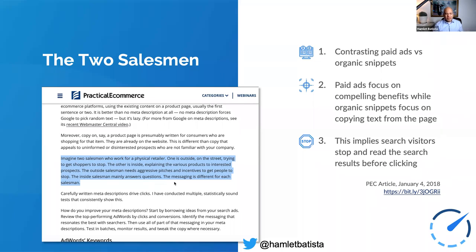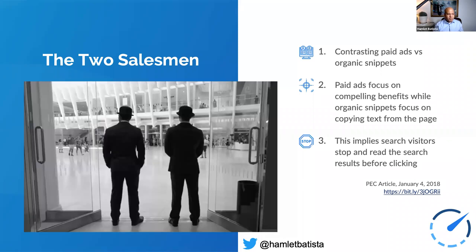So I came up with this concept that I call the two salesmen to explain this idea. Picture that you have a store in a mall, right? You have two salesmen in the store with two different purposes, two different goals. One of the salesmen is going to be outside of the store, and he's going to try to pull people in, the walking traffic, into the store. Then you have the other salesman that is going to take care of those people once they decide to come into the store.